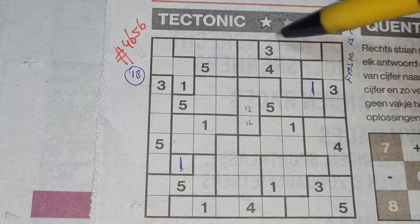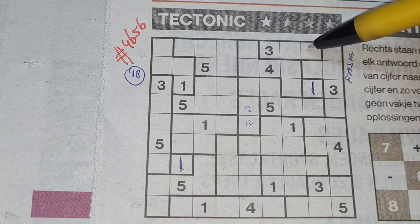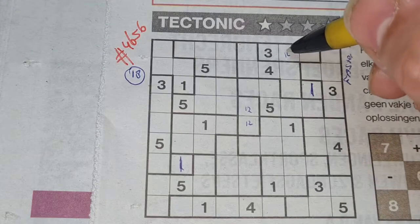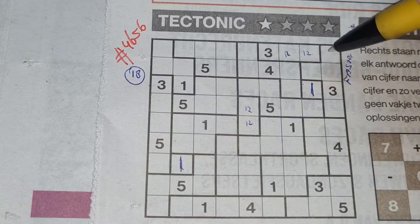I see here also 1 triple box. Contains the 1, the 2, and the 3, but the 3 is already filled in, so those 2 boxes should be the 1 or a 2. Do not know in which order, so let me mark those 2 boxes.